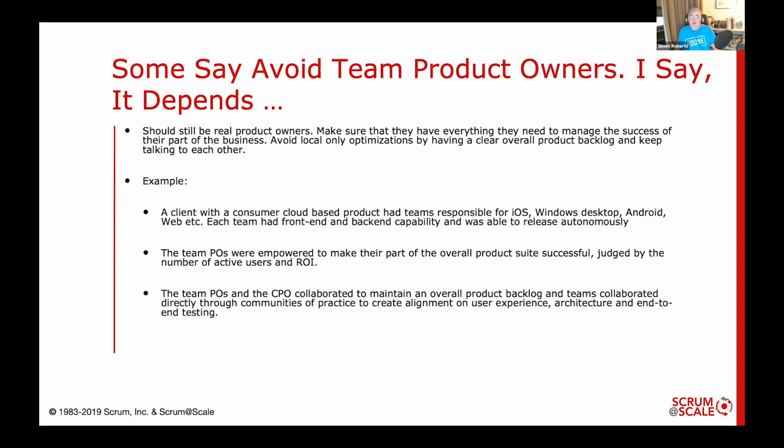The team product owners and the chief product owner collaborated to maintain an overall product backlog. And the teams collaborated directly with one another through communities of practice to create alignment on user experience, architecture, end-to-end testing, and a few other things.